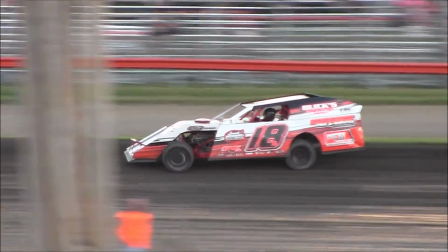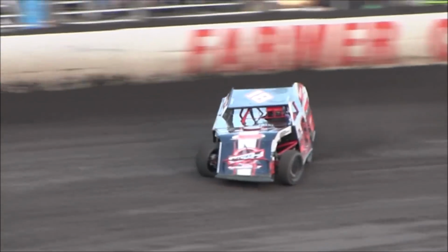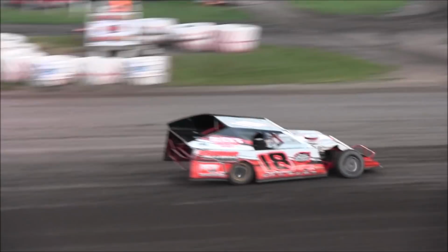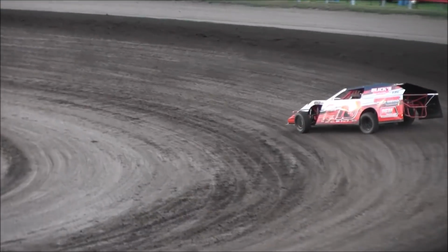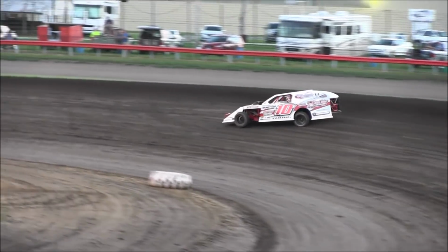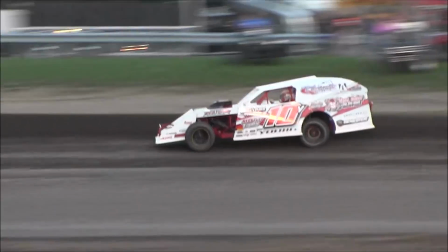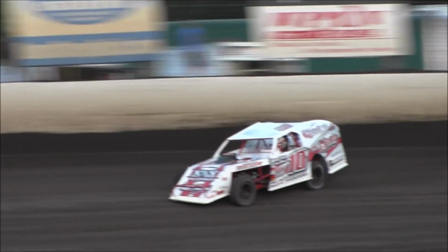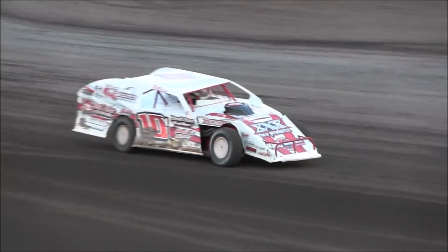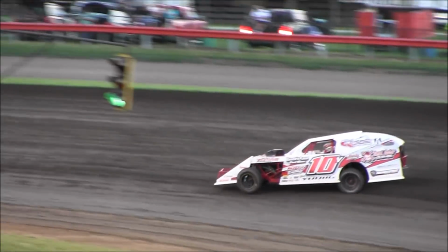Next out, it's the current points leader with the Summit Racing Equipment America Modified Series. It's Trent Young in the 10 white coming to us from Crofton, Kentucky. 14:15 on lap number 2. Race Products, Ted Brown's Quality Paint and Body, Diesel Doctor, Emma's Place Feed Store, and Pierce Platinum Modifieds. Trent Young on the clock. 14:09 on lap number 1 for Trent Young.